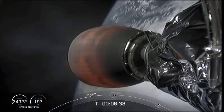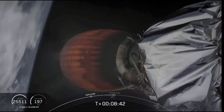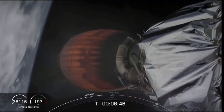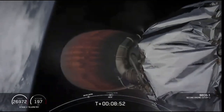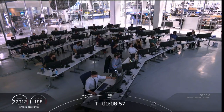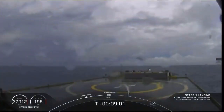Copy, Shannon. You heard Shannon, so that just means they're in their final abort zones. If they were to abort at this point, it would either be an abort to orbit or to land off the coast of Ireland. Standing by for Stage 1 landing startup confirmation. MVAC throttle step. MVAC shutdown. Stage 1 landing burn. Confirmation of SECO, second engine cutoff.